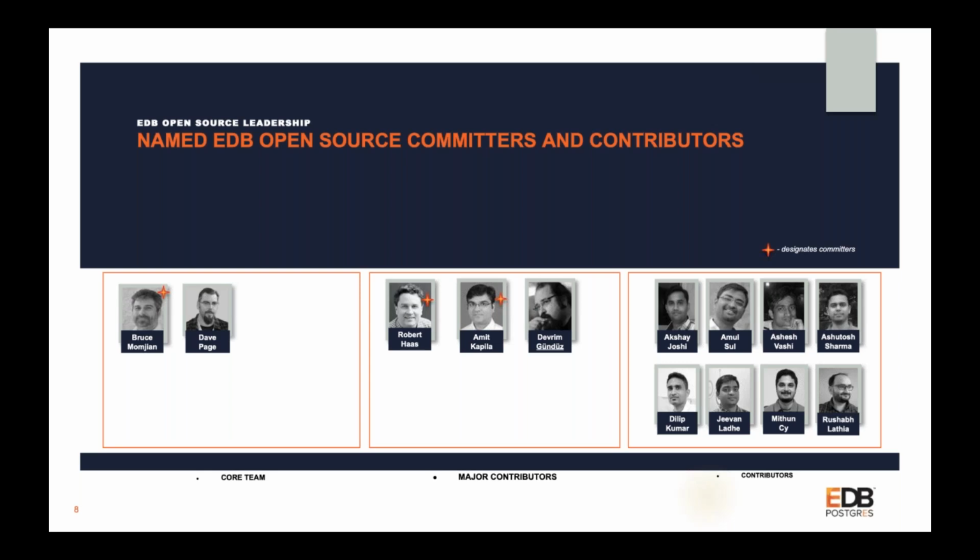Some of them are committers, some of them are active in the core team, some of them are active as developers, and some of them are active in peripheral communities such as PGAdmin. For example, Ashish Vashi and Akshay Joshi are important contributors to PGAdmin. So EDB tries to walk a fine line and be successful for our customers, meeting large-scale enterprise requirements, but we do most of that by contributing heavily to the Postgres community.